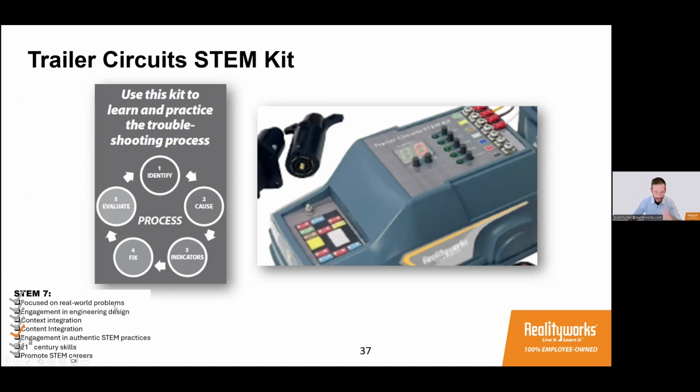Now, what's amazing about this, right, is we're teaching them a structure to their thinking. And so this sets the stage for what you're doing next, whatever the context. Anytime they're wiring something, building a circuit, robotics, whatever, right, now you can go back to this troubleshooting process and say, hey, remember how we did that?